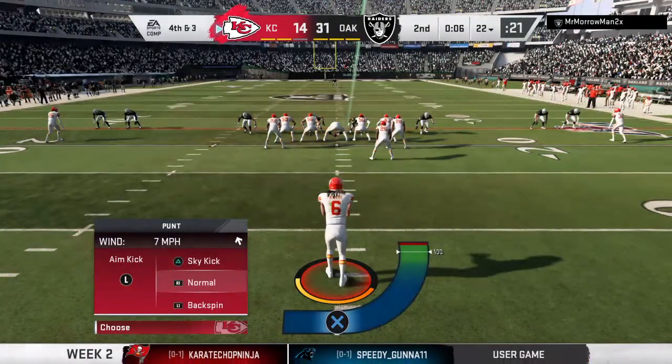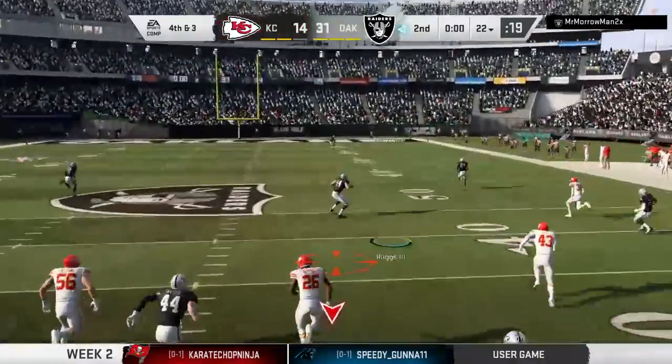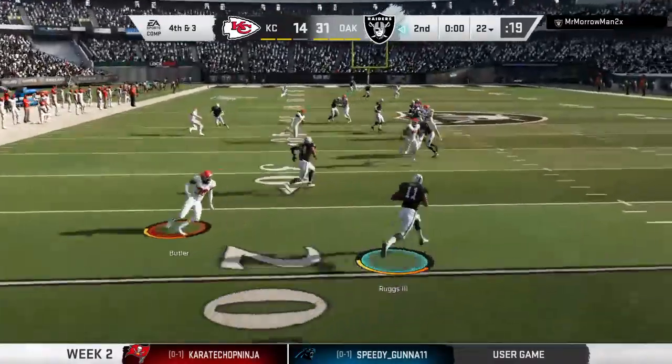It's now 4th down. And this is away. It's a high kick, and he got all of it. This is taken around the 12.